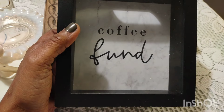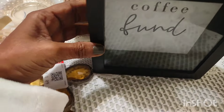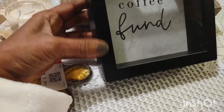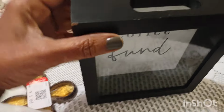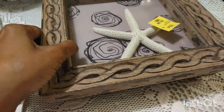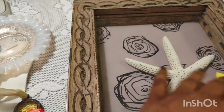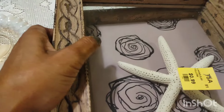This says coffee fund, I think. How much was that? That was $2.09. They always put high prices because they know people collect these. So this one has a nice black frame, so I may just leave that, but I'm going to change all that. I might do dried flowers or maybe some collages with the miniatures. It just depends when I get to it.